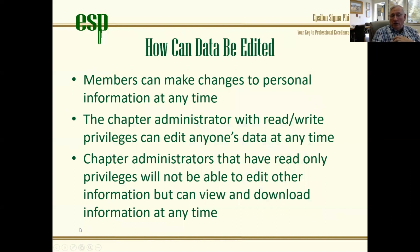Now, with this system, as a member, one of the first things we looked at was editing our member profile. So you can go in there and make changes. So if your email changes, you can go in and make that change. If you do change your email, it will change your user ID. So keep that in mind. The chapter administrator that has the read-write privileges can edit anyone's data at any time. And then chapter administrators that have read-only privileges will not be able to edit any of the information, but they can view and download any of that information at any time. And I think when we get into that portion of it, you'll see that could be very valuable.